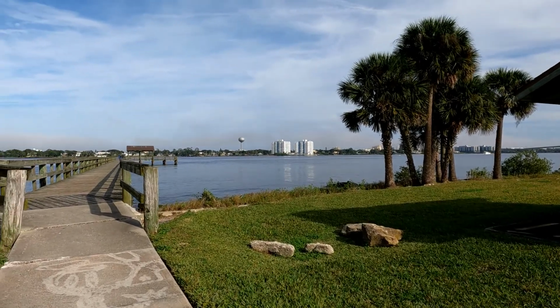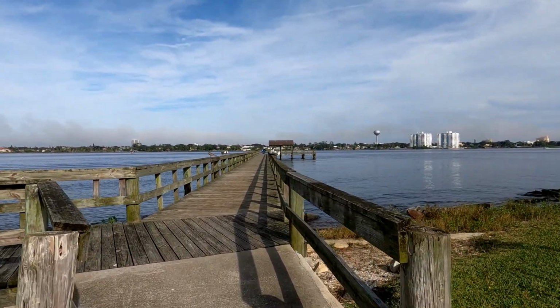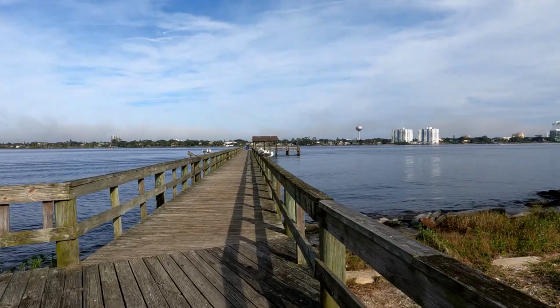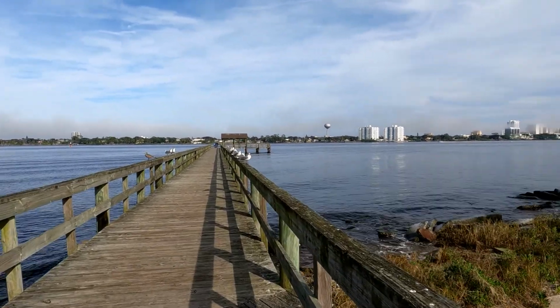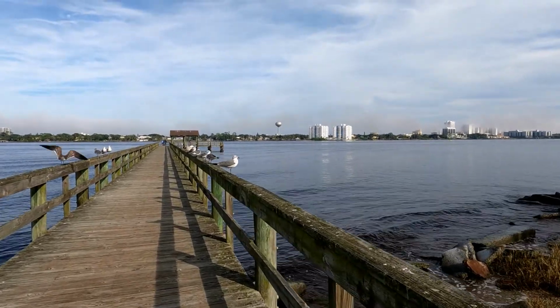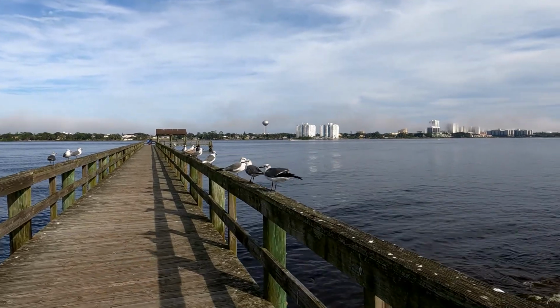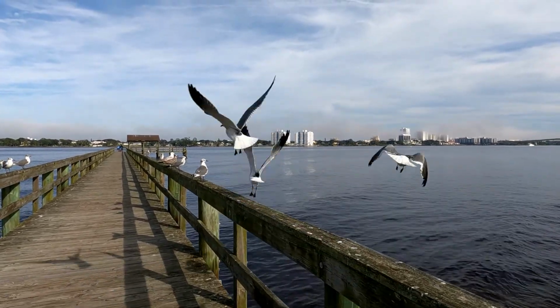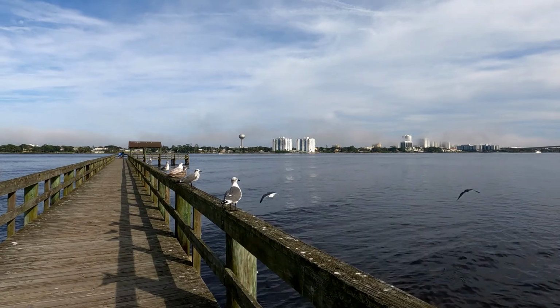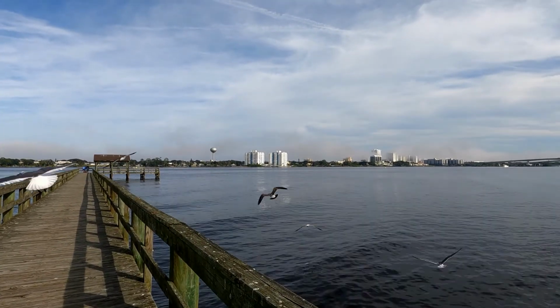Oh yeah, Scout. I guess this is the fishing pier. See how long these seagulls stay on here while we're videoing. They're probably used to people. Let me get pretty close. There they go.